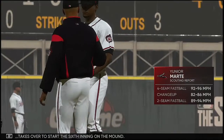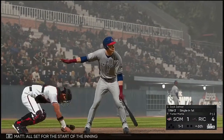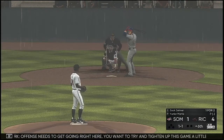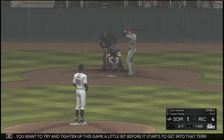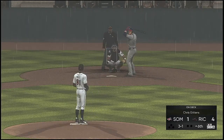Junior Marte takes over to start the sixth inning on the mound. All set for the start of the inning, and that'll bring up the outfielder, Zach Zaner. Offense needs to get going right here. You want to try and tighten up this game a little bit before it starts to get into that territory where you're going to start seeing the back end of each bullpen. Into the windup, here's the 2-1 pitch. That makes it 3-1. Three balls, one strike.